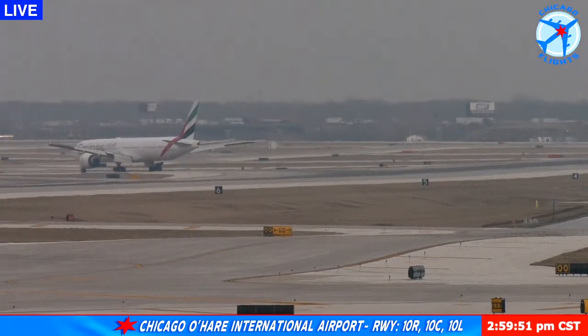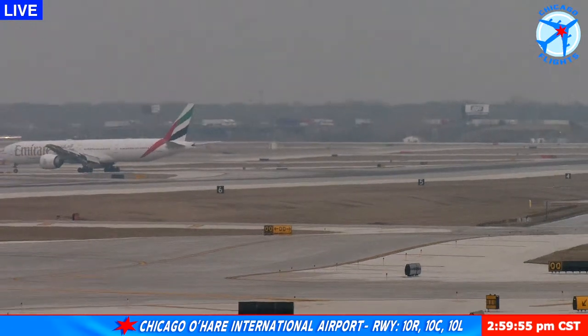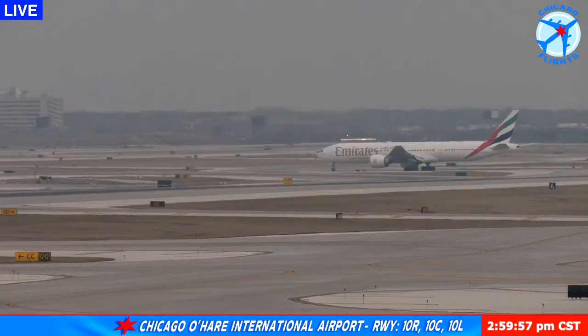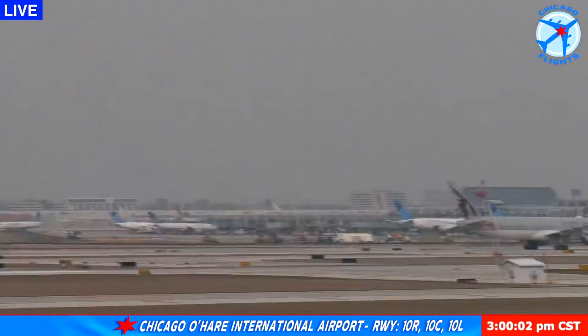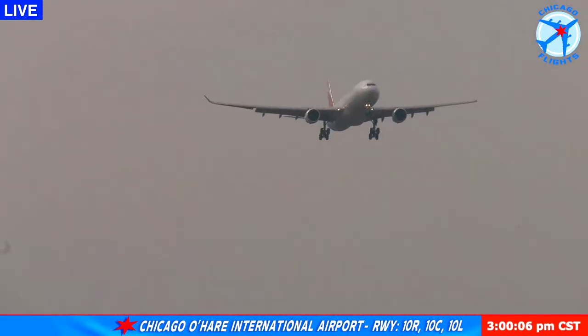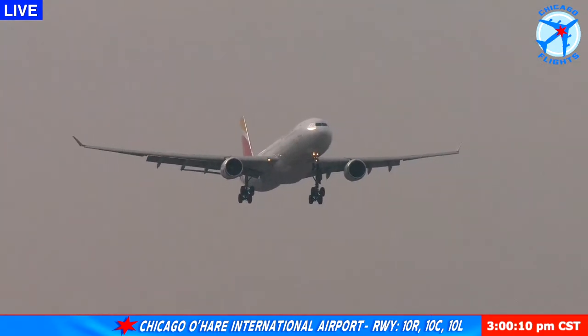.475 on hotel, cross runway 4 left, up turn uniform, golf, fingerprint, roster. We're heading, stay with you, 10 left, Delta, Delta, clear for takeoff, and our 1796. .470 on hotel, cross runway 4 left, up turn uniform, golf, fingerprint, roster.